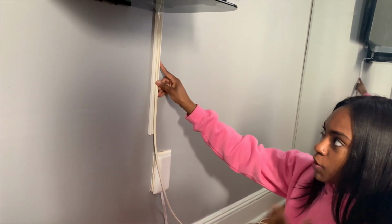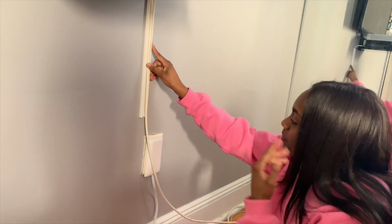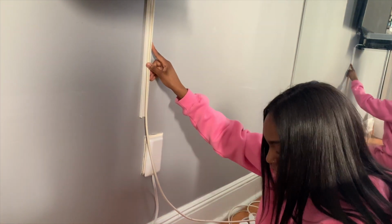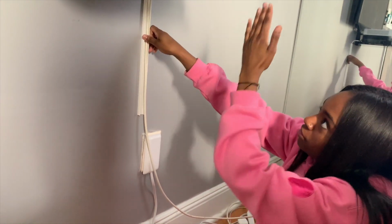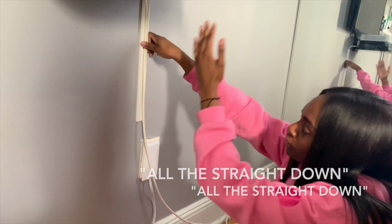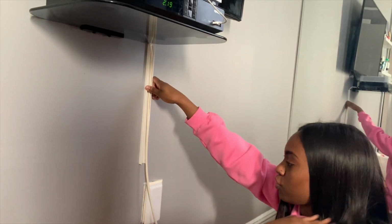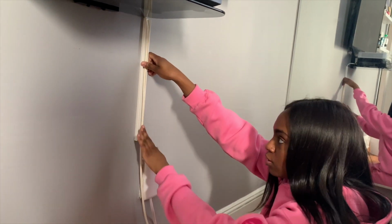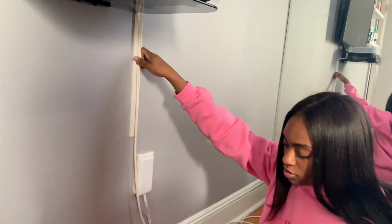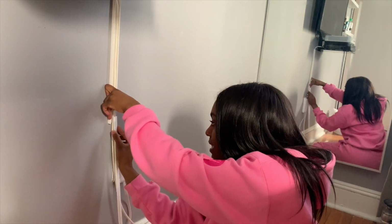Just gonna talk so I can reference myself, not because I'm gonna have it up or anything. But what I'm doing here is I am running the track from the TV all straight down. So then I'm gonna have this go along the edges because this part right here is not gonna be showing because the dresser is gonna be there. So it's perfect. Now I'm sliding it.